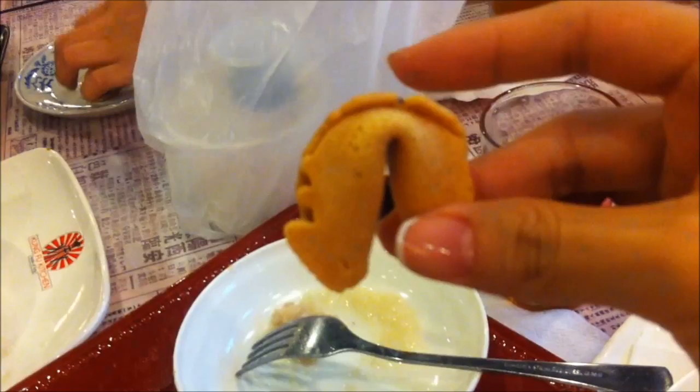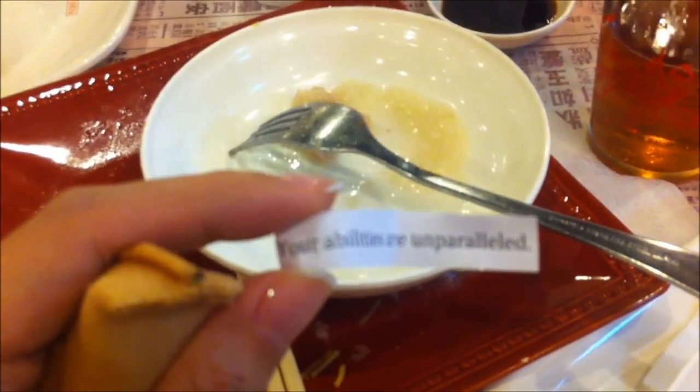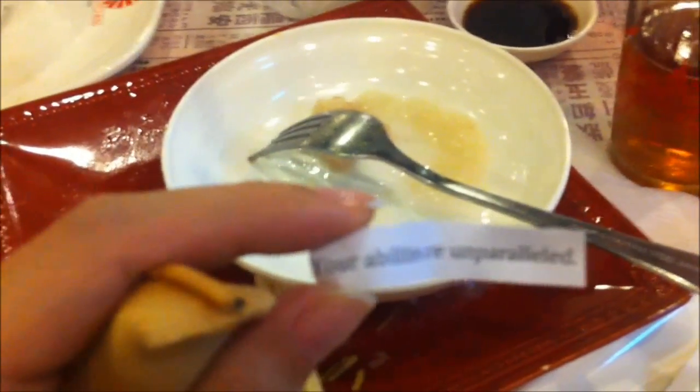I have a fortune cookie. Let's open it. My abilities are unparalleled. Ayun na mag-focus. iPhone, why?